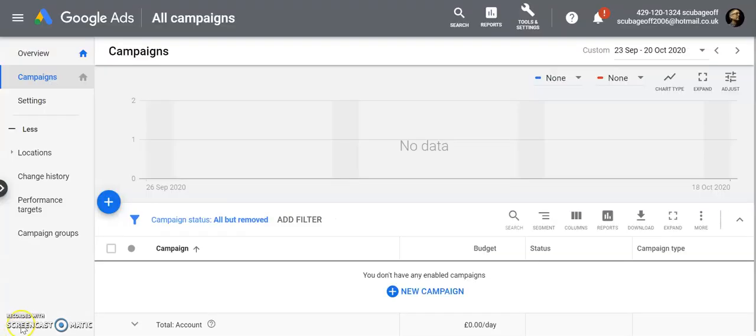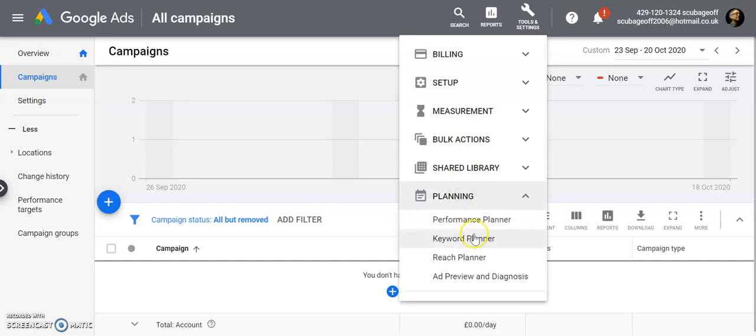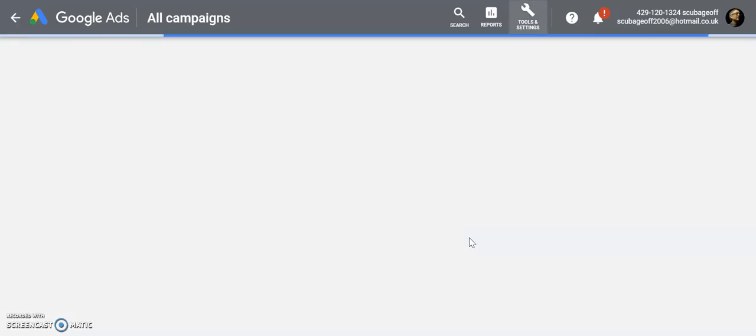So here we are at the Google Ad page. It's completely free of charge. Don't worry about all the bits about money. I'm not asking you to spend money on Google. This is your way to find keywords. So we're going to look at the top, and we're going to look at tools and settings. And we're going to look at planning. And last, we're going to look at Keyword Planner. Okay, so here we are.